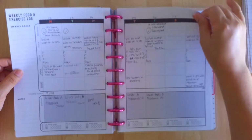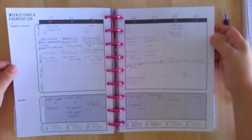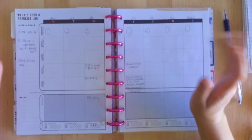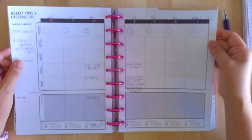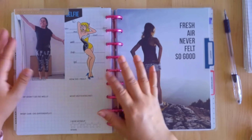You can see that I had some trouble keeping track some weeks. I was tracking more in my apps and not getting pen to paper. This week I hardly tracked at all, but that's okay. It's kind of just trial and error, and I'm getting back to it. And so I filled in some places where I can.